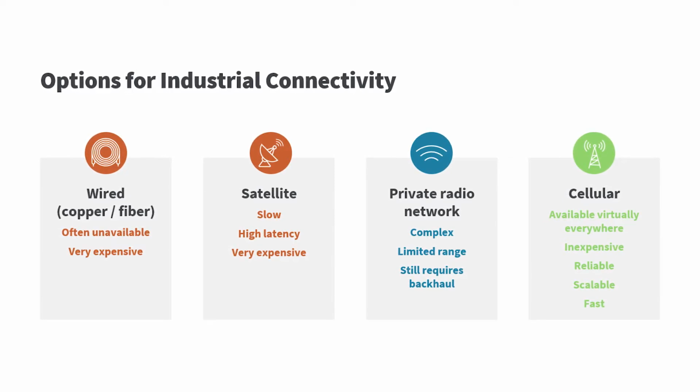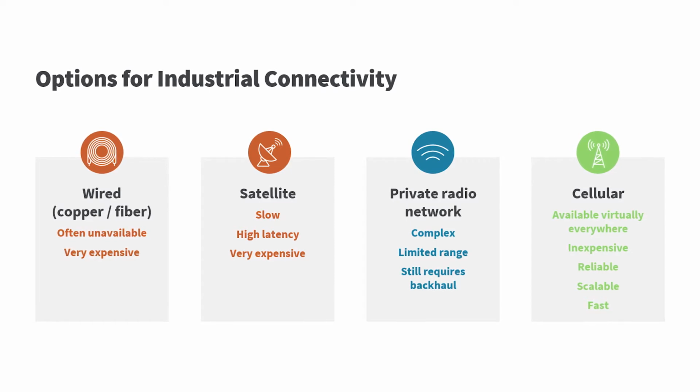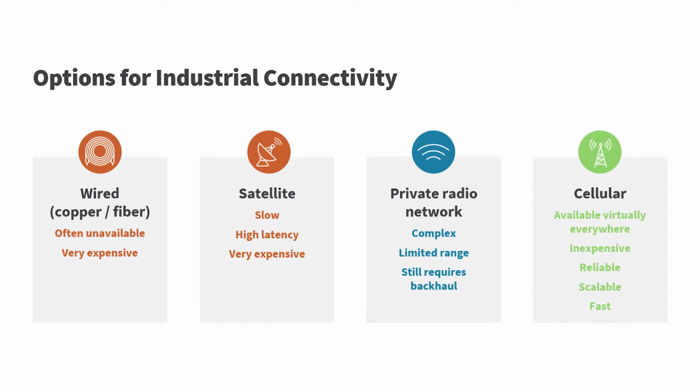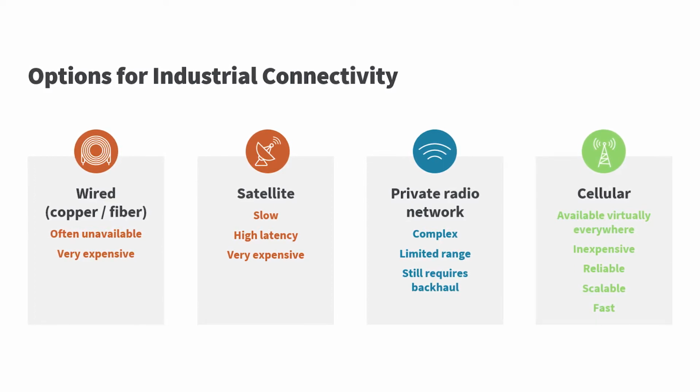Cellular really is a great fit. It's available almost everywhere. These days, it's fairly inexpensive with some of the newest cellular technologies around LTE-M, NB-IoT. It's super reliable. It was built for reliability. It's very scalable, and it also can be very fast.